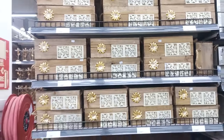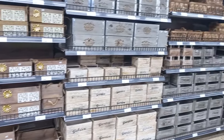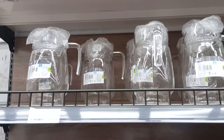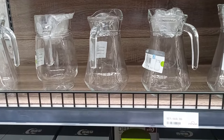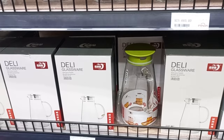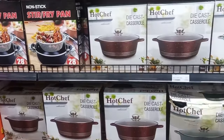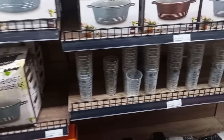Bamboo storage, the wooden bamboo storage boxes, going for 700. The small ones were going for, I think, 500, and they were so beautiful, guys. These jugs, the old-fashioned kind where people used to put juice or water, going for 700 bob. They were really good quality, loved. Sufuria gang. The stainless ones, look at them. They were so beautiful, yet so affordable. So if you ask me, this mall is way cheaper than China Square.